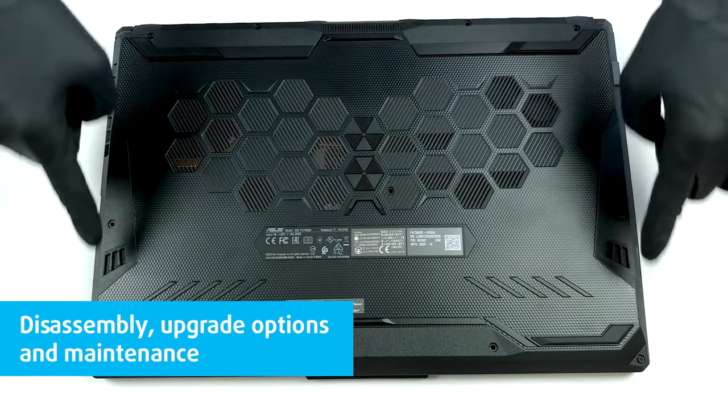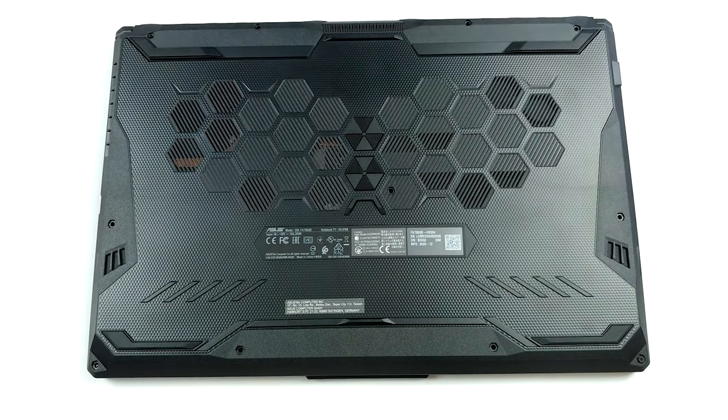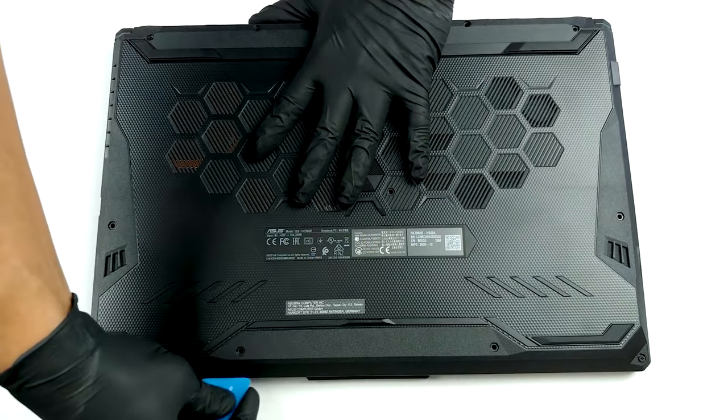This device's bottom panel is secured by 11 Phillips head screws. Once again, the bottom left one is captive, and lifts the edge slightly after being undone. This is exactly where you want to start the prying process.